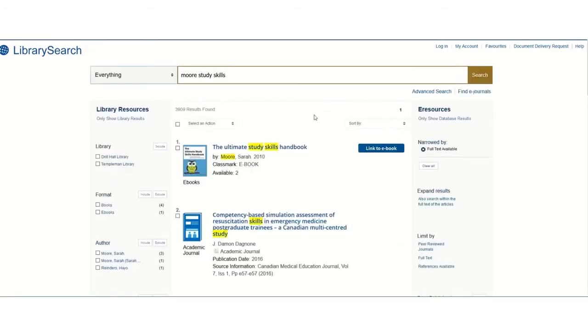You can see that the first result that we get back is the title that we're looking for, and this is shown as being available as an ebook. This is a digital version of the print copy and can be accessed from anywhere at any time. To read the book, simply click on the link to ebook.